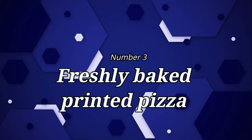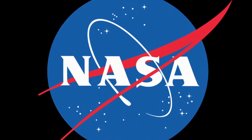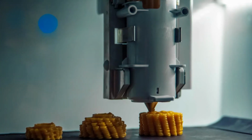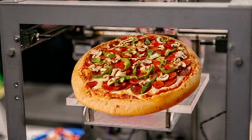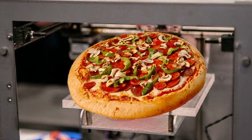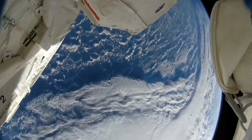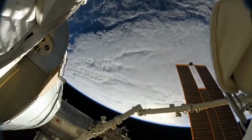Number 3. Freshly baked printed pizza. Giving us even more reason to send funds its way, NASA awarded Systems and Materials Research Corporation a grant this year to develop a 3D food printer. And boy did they deliver. The device combines powdered ingredients with water and oil on a heated surface to make dough, sauce, and a protein-based topping. Astronauts on a mission to Mars, where a food supply would need to last at least 15 years, according to Systems and Materials, would be able to print their own meals.